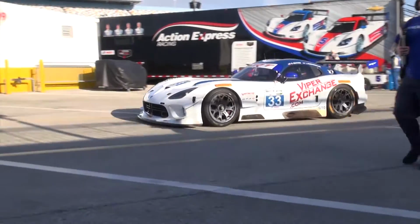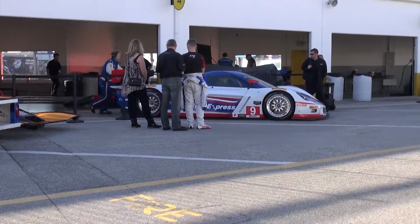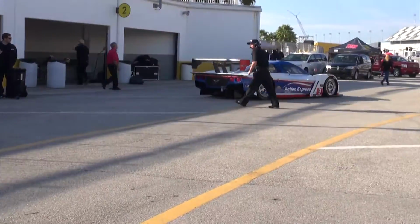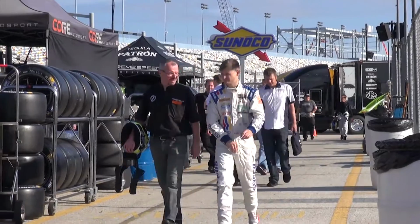Day one of testing, but before Bradley gets to jump into the car, Action Express racer Christian Fittipaldi goes out on track to set a reference time of 1 minute 42.4 seconds on a green track to give Bradley something to compare lap charts to.